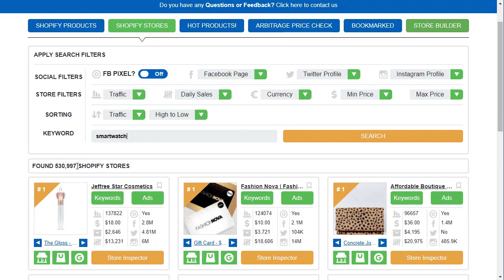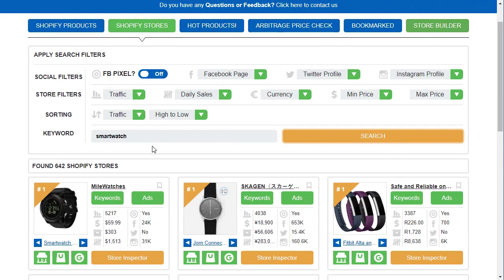As you can see here, there's currently over 500,000 Shopify stores inside of the Intelligynce platform. And as I already mentioned, the stores and information in this platform are updated every 2 weeks, so you're always getting more and more stores in here. Let's go ahead and check it out. Click the search button. It came up with 642 Shopify stores that we can investigate around the smartwatch niche.